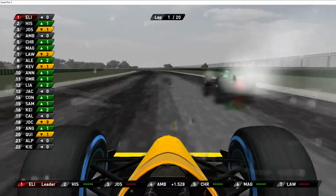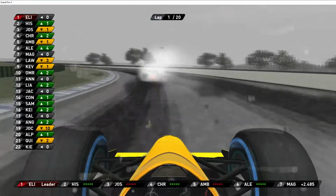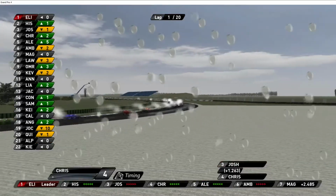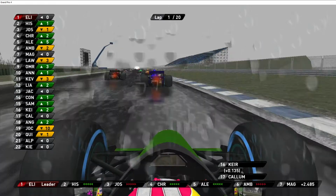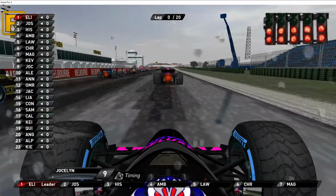Jocelyn had an atrocious start. Wow. Jocelyn down 10. Alex up 5. Did Jocelyn stall or something? That shouldn't happen with these cars. I don't think I've ever seen a start that poor. Was there contact?